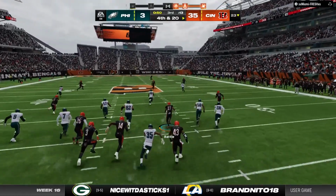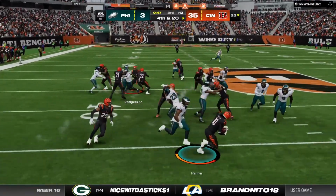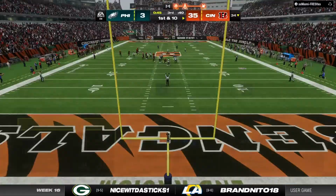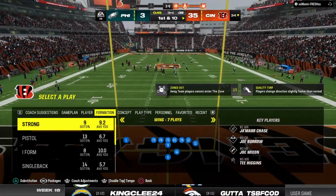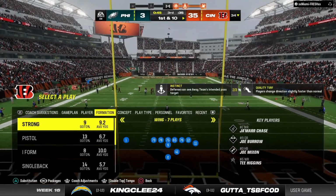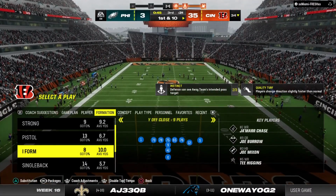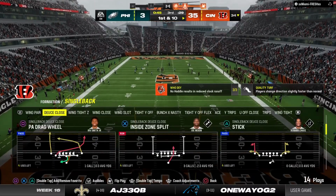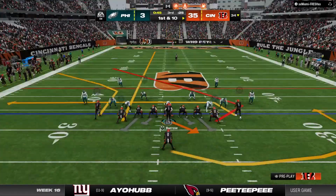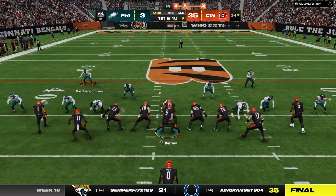On 4th down, the punt team is on as this is sent away. It'll be a 39-yard punt, no return. And out will come the offense as they take over at their own 34-yard line. Here we go. The Bengals drive about to get going. And we'll see if they can bounce back from that last drive.